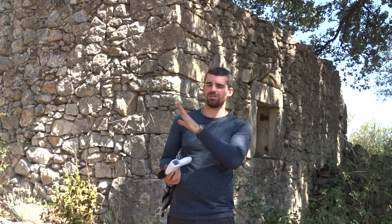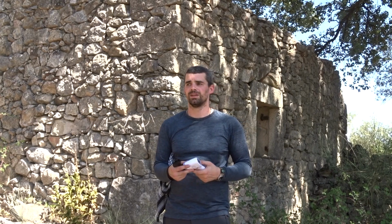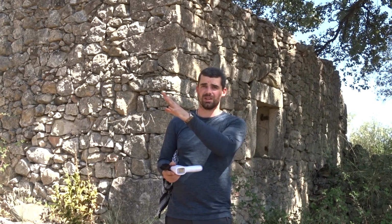So in an old ruin behind me, I'll show you what it's like inside because the stone keeps it nice and cool. I'll show you what it's like under the trees, and we can compare that to the ground temperature in those environments. Another thing as well is obviously I would try and set up a shelter in the shaded area if I could. Why wouldn't I? But like I say, we're looking at exposed conditions.